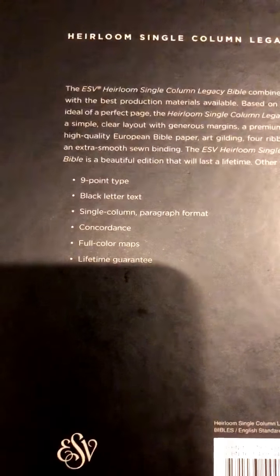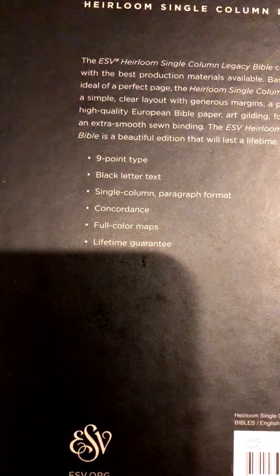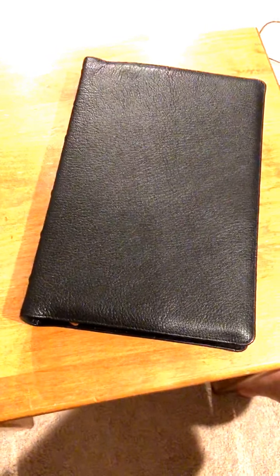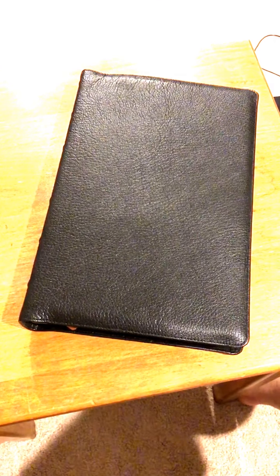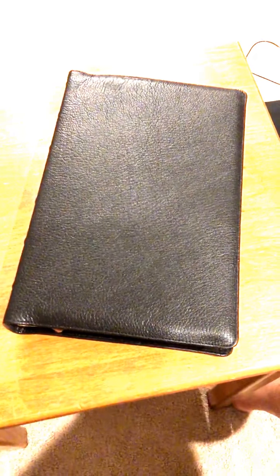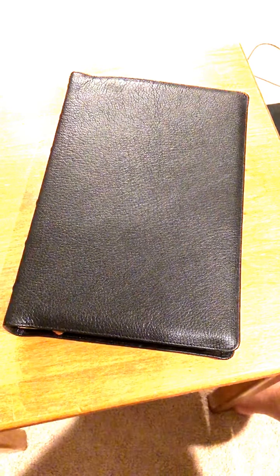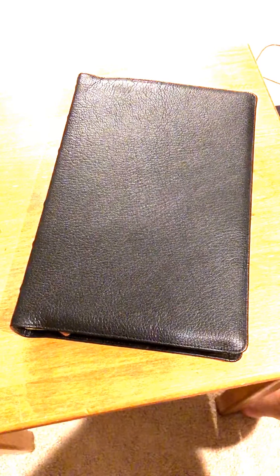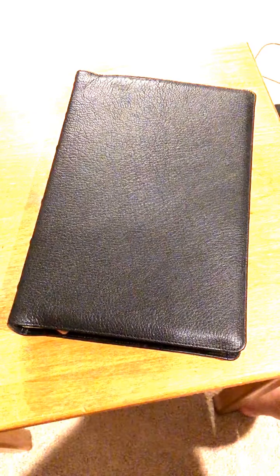And again, just point this out here in the back. You've got your 9-point. It's a black letter. Forgot to mention that. You're not getting the words of Christ in red. Keep that in mind. And there's a lifetime guarantee on this guy, which is nice, especially if you want to purchase one. I think the retail on this one is a couple hundred dollars. You can definitely find it cheaper than that, but that's kind of a good ballpark idea of what you're looking to spend for something like this. In my opinion, if you like single column, then this edition is very much worth every penny you spend for it.